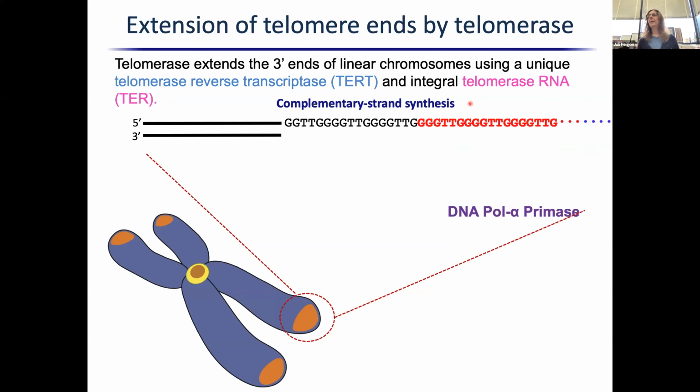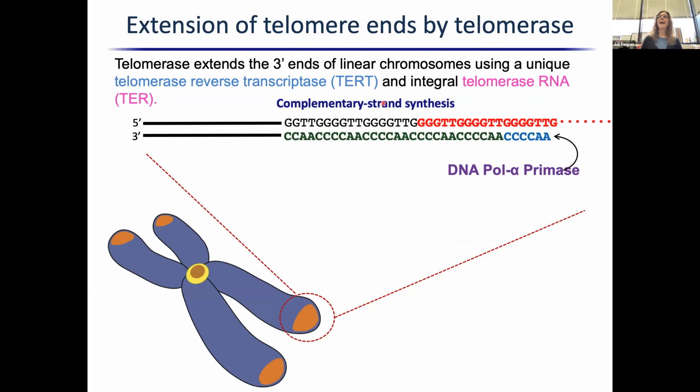At some point, telomerase stops. DNA polymerase alpha primase has to come in and synthesize the C strand. And all of this has to happen in the presence of telomere binding proteins that form a complex both on the single strand end and on the double strand DNA to protect the ends of our chromosomes from being detected as double strand breaks and therefore being subject to DNA repair machinery.